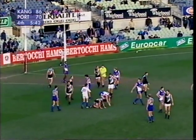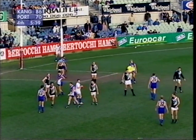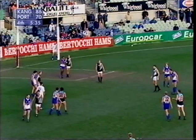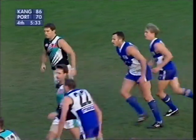5 and 3/4 minutes remaining. Port Adelaide need 3 goals. They are on their longest ever winning streak. 8 games in a row. Never beaten the Kangaroos.